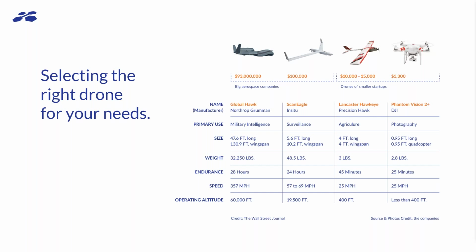So for drones, you can spend about $100 million if you want to get a Global Hawk from Northrop Grumman. Weighs about 32,000 pounds, can fly for 28 hours. And at the other end of the spectrum, DJI is a fantastic company. They make all different levels, including pretty basic consumer drones, if that's what you're in the market for. And for $1,000, if you just want to take some basic photos and video, a Phantom Vision is an excellent choice. And then you have everything in between.